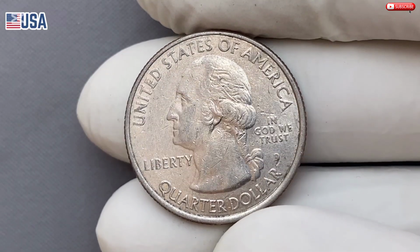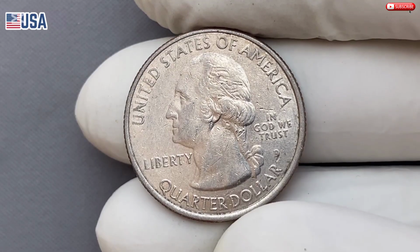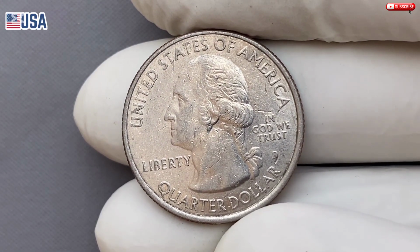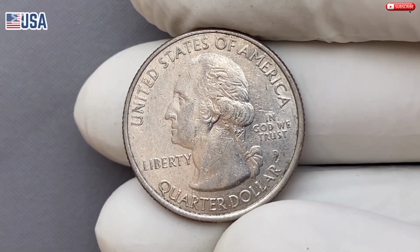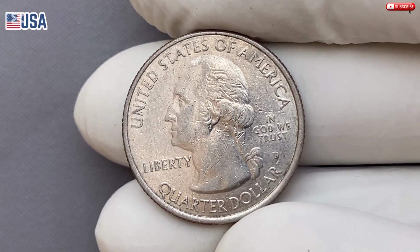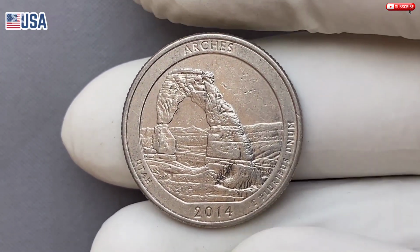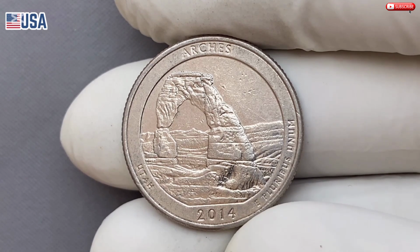Top 5. We're traveling to the Red Rock Canyons of Utah to uncover the secrets behind one of the most majestic and surprisingly valuable coins in your pocket, the 2014 Arches National Park quarter. Now, this isn't just any quarter. This is part of the U.S. Mint's America the Beautiful series, a collection that highlighted some of the most iconic and breathtaking landscapes in the United States.